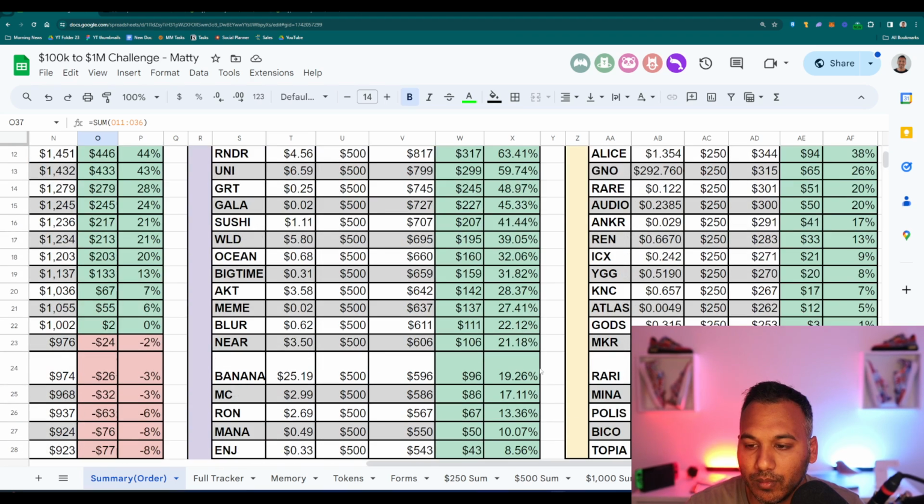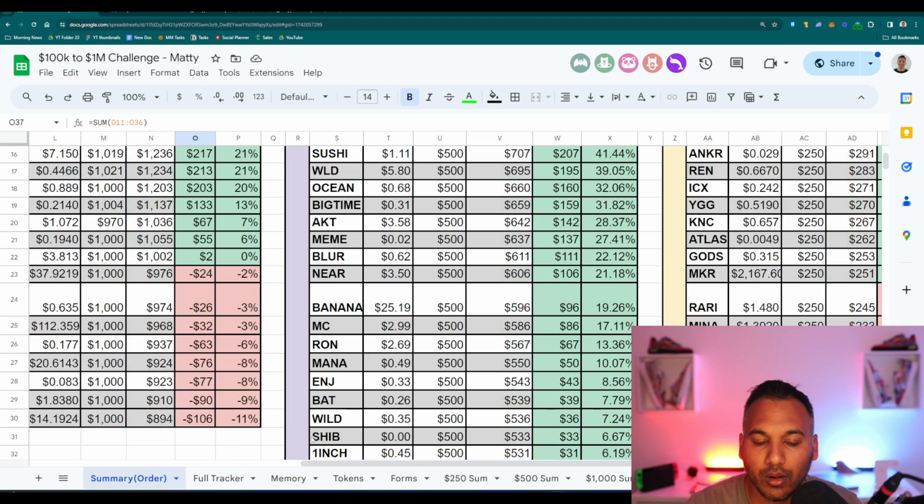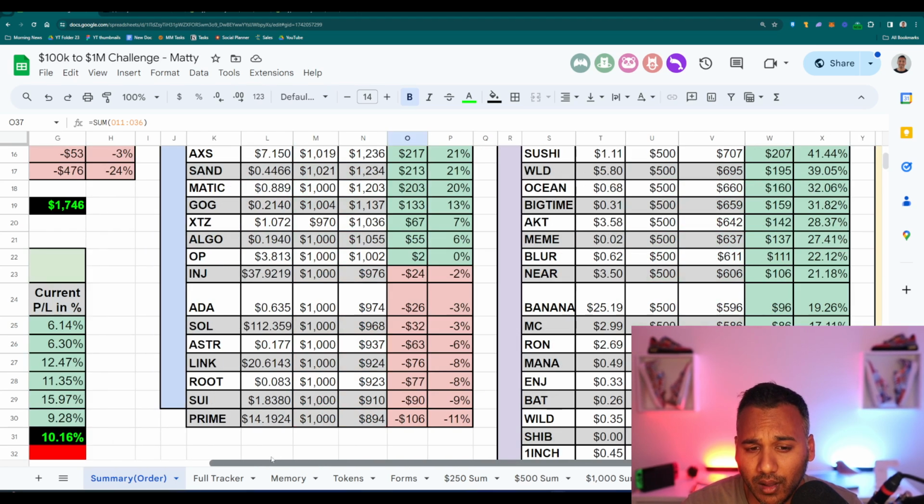You don't want to be in red, right? Just say for some random reason you thought your project was going to go in the whole bull cycle. You were like, you know what, this is it. But for some reason, you ended up choosing projects that did not go up. So obviously Cardano is pretty big, Solana is pretty big, Link is pretty big, Sui is pretty big, Prime is pretty big, but for some reason they're in the negative, right? From when I bought them, and I think I bought these like a week ago.